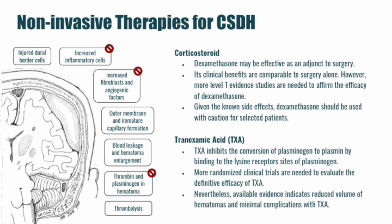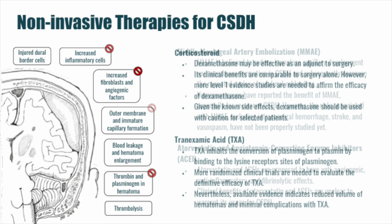Tranexamic acid, commonly known as TXA, is a synthetic form of lysine. TXA inhibits the conversion of plasminogen to plasmin by binding to lysine receptor sites on plasminogen. For its clinical use, more randomized clinical trials are needed to evaluate the definitive efficacy of TXA. Nevertheless, available evidence indicates reduced volume of hematomas and minimal complications associated with TXA.